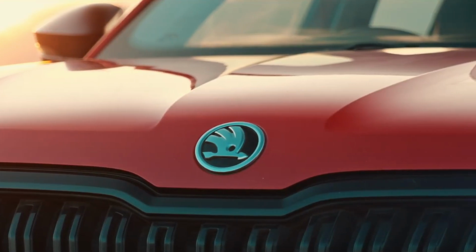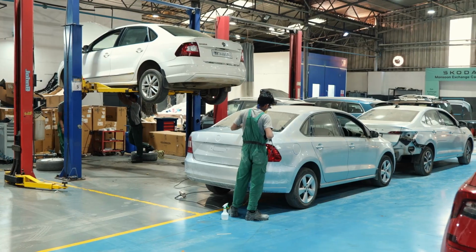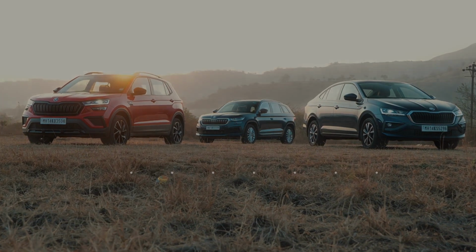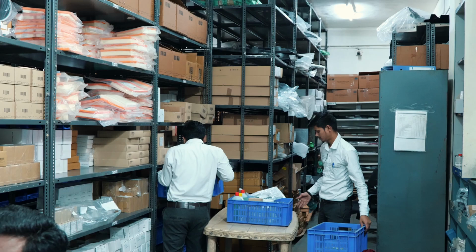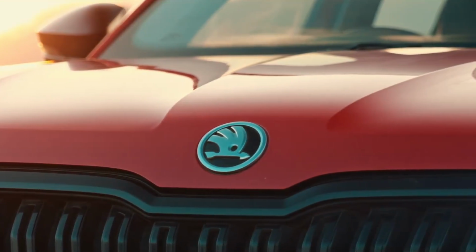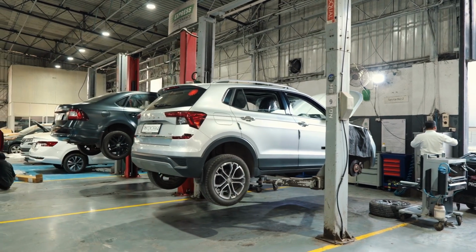A lot of Skoda's success is down to the network as well, both in terms of sales and service. The number of touch points has boomed, going from 120 touch points in 2021 to 260 in 2023. And with that, more focus is being paid to the service experience as well. Skoda used to come under a lot of flak for their service and their spare parts cost in the past, but that has changed with the Slavia and the Kushaq.